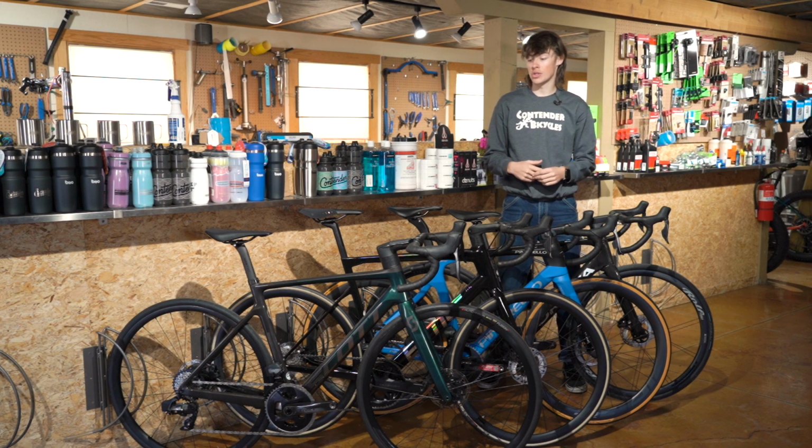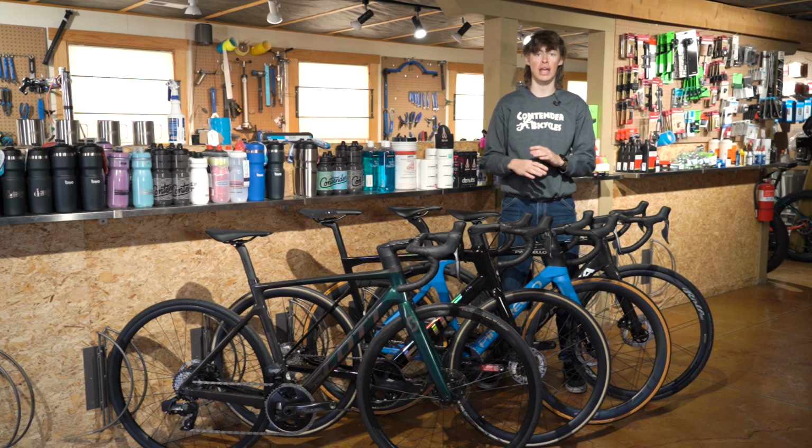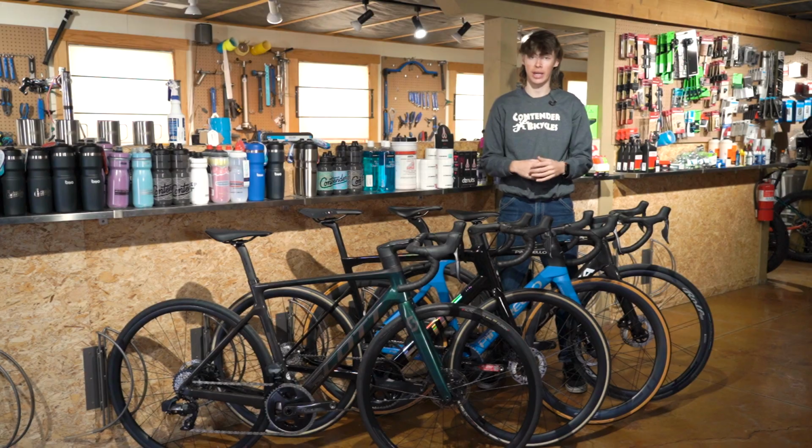The Scott Addict RC also uses a D-shaped aero seat post across every single one of its models. It is also a little bit more aerodynamic than some of the other bikes we see here, like the BMC with the thicker tubing on the fork and such.